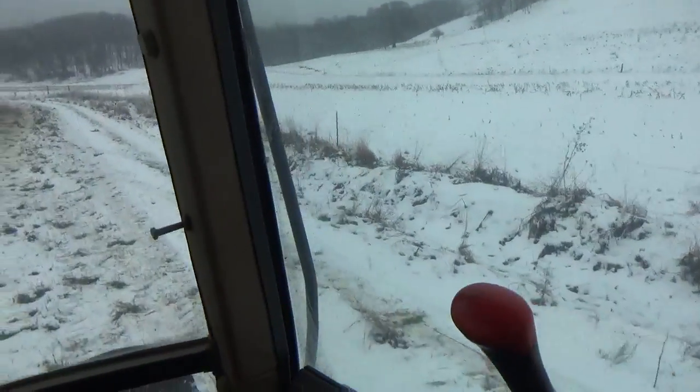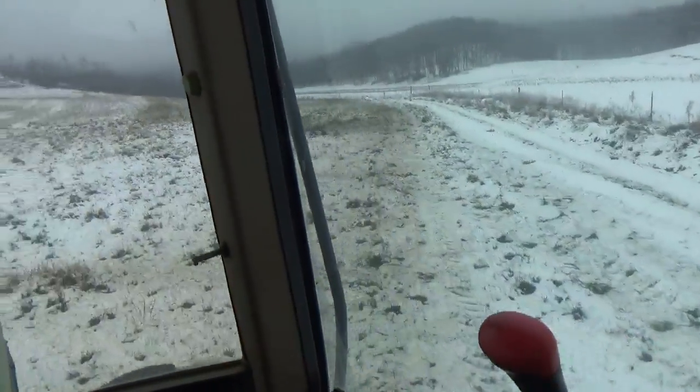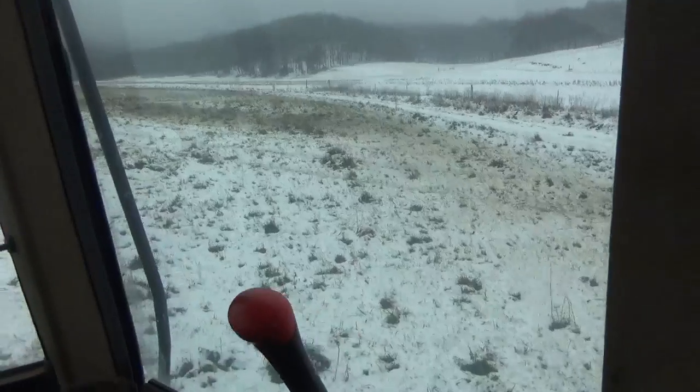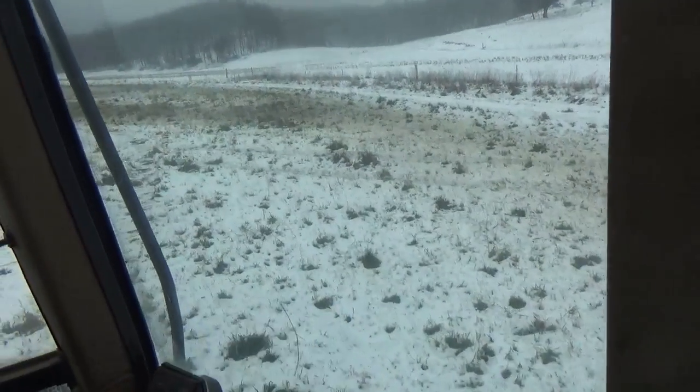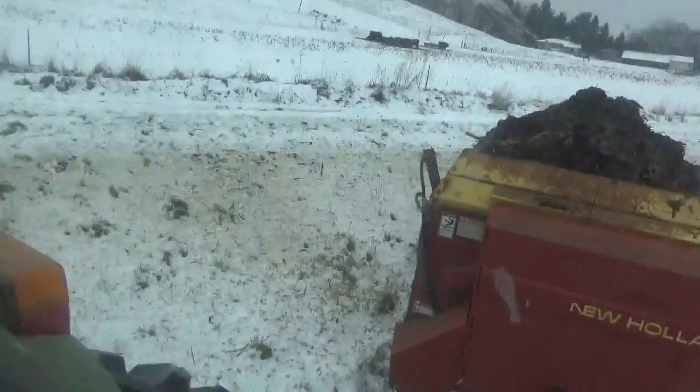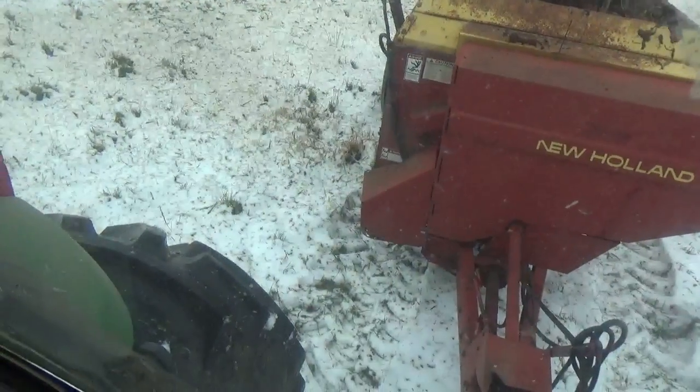Fields at home that I can haul manure on in the wintertime. This one and the one that the cows are on. The other fields have a winter manure spreading restriction on them, so I'm limited to these two fields.